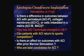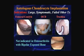What I'm really going to do is talk about some specific issues. The difference in the outcome between the various kinds of ACI that are practiced both in the United States and around the world. How has the ACI technique changed in the U.S.? Can patients with ACI return to sports? And is there an effect on the outcomes of ACI after prior microfracture? And who are the best candidates for ACI?